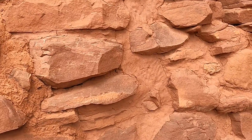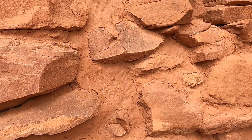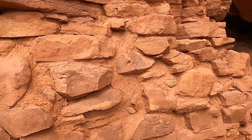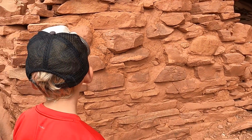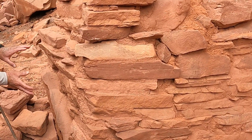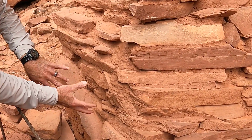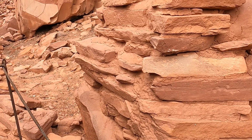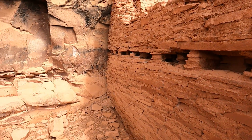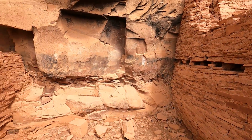And you can see handprint and it's small hands. It tells you the women, the kids, everybody was helping to build these walls, packing in the mortar. Right here, you can see the dimples from their fingerprints where they're pushing the mortar in before it dries. These would be the holes for the joists for the roof line of the first story.